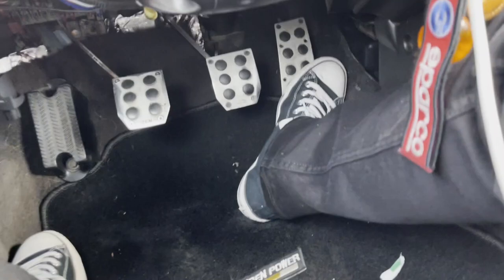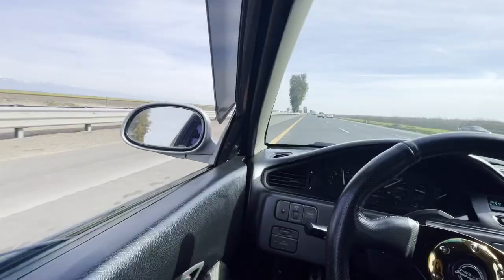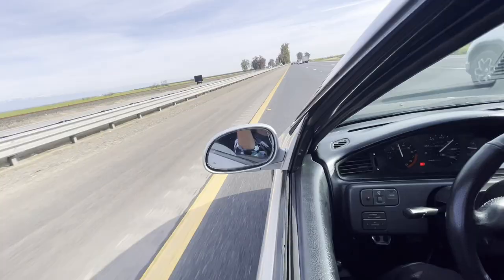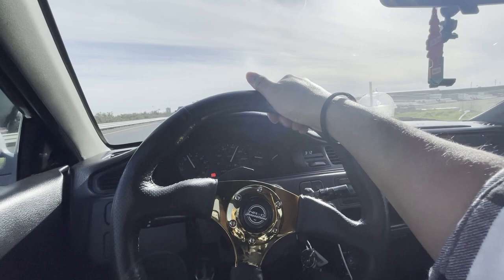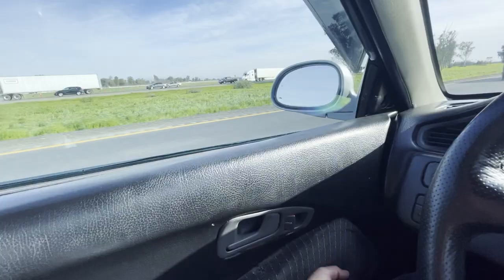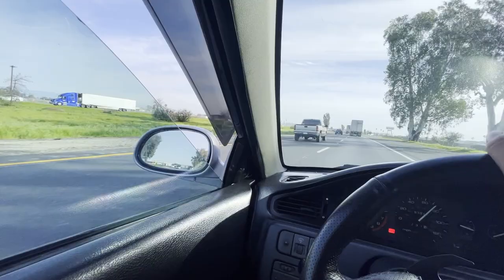About 5 hours in, my foot hurts. Oh man, it is getting hot in this little hatchback. Better turn on the AC. That's my AC. It's all right though. It's pretty cold out there. It's just warm in here.